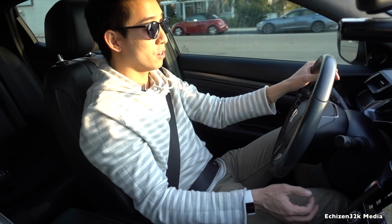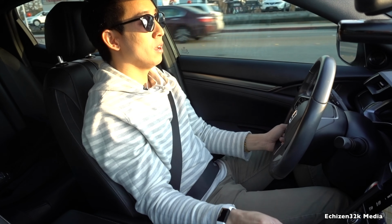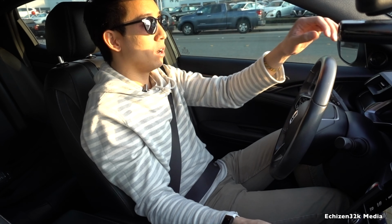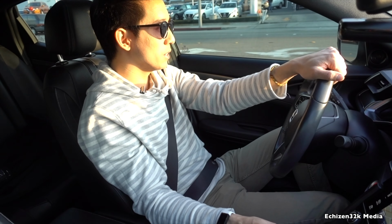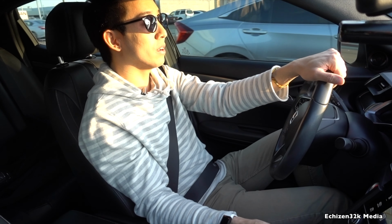But the car drives great. The steering wheel feels really nice. It's not overly big, and you can adjust it. The brakes feel great, like I mentioned earlier, and the car does have some zip to it. We're gonna take the car on some smaller roads so we can get a feel for it. But I love driving this thing every day. I don't get tired of it.